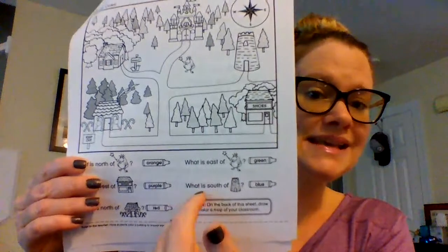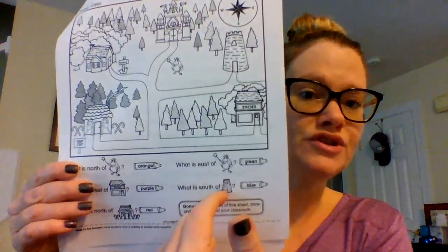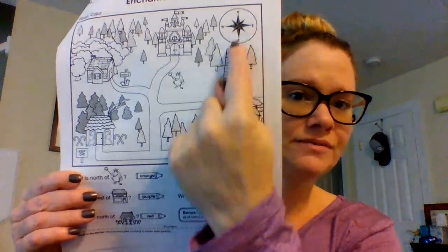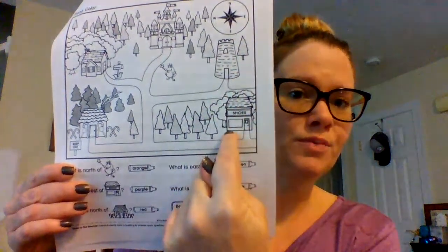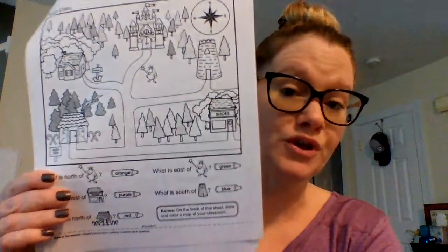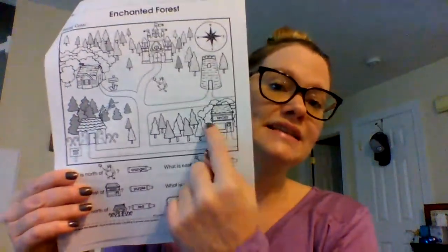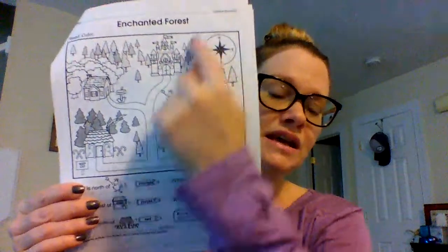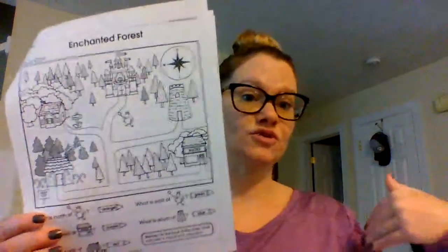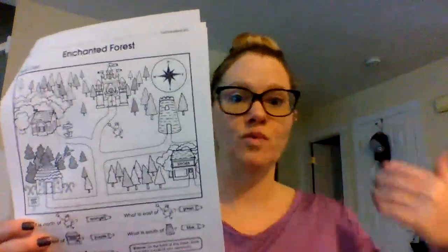It says, what is south to the stone castle? So south is going down. So see how south is down? So I'm going to go down, right there. It's a shoe store. Oh my goodness. So we're going to color the shoe store blue. So do you see how that works? So this kind of gets us thinking and using our compass up here at the top to know which direction we're traveling, north, south, east, or west. Okay? All right, so that is what you're working on today for math skills.